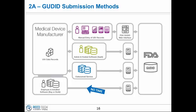It's my opinion that this is extremely difficult at this point in time. I would highly recommend that you pick a solution that already has a proven track record, rather than embarking on something brand new, especially with systems submitting implants, life-sustaining and life-supporting devices.